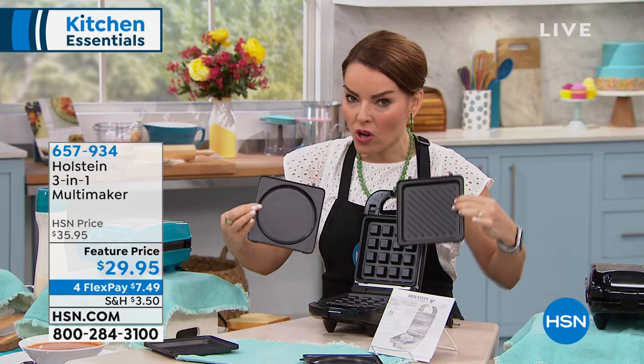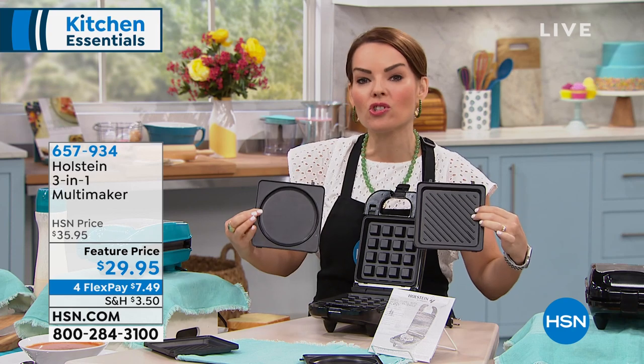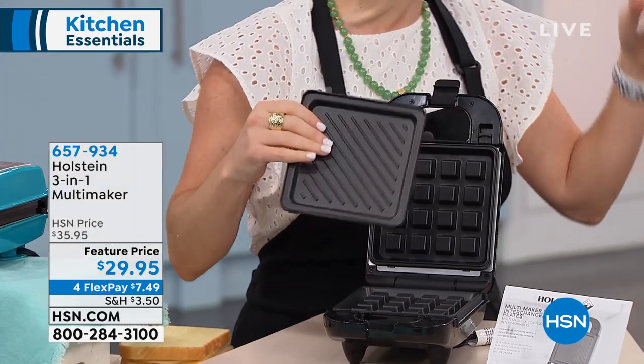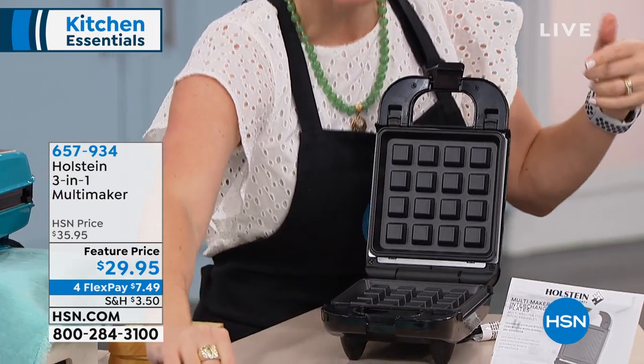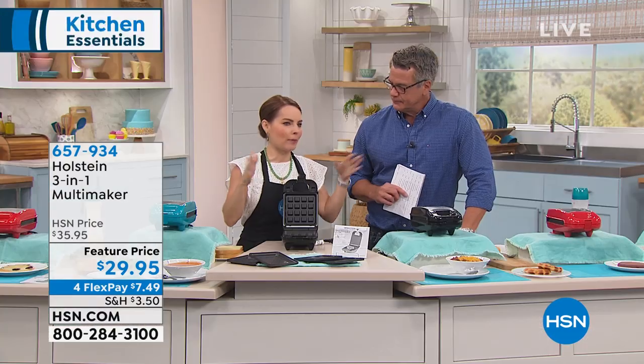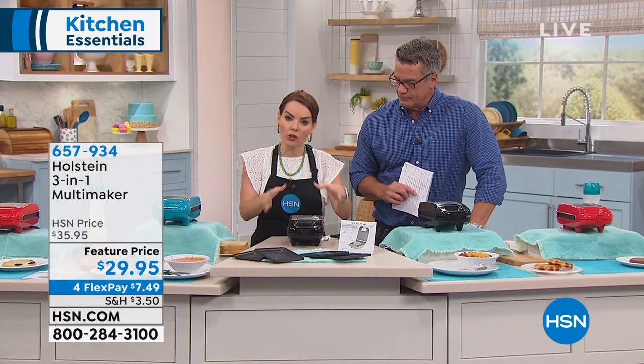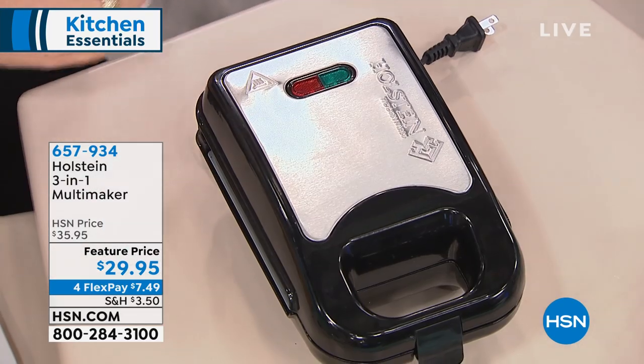And they're simple. You just saw me change them as Guy was talking. Simple to change. They just click right out, click right back in. And these are dishwasher safe. So it's nice to be able to pop it in the dishwasher easy and be done. It was already easy to clean our makers, but now it's even easier with this. And it's actually a very small footprint. So you're getting that perfect size. And let's go down here.